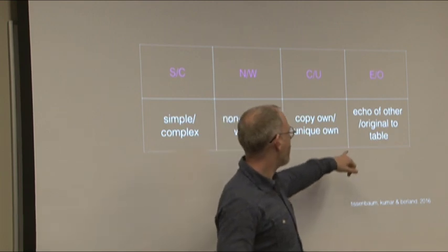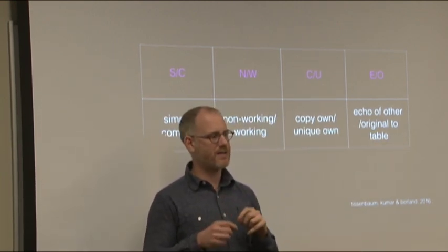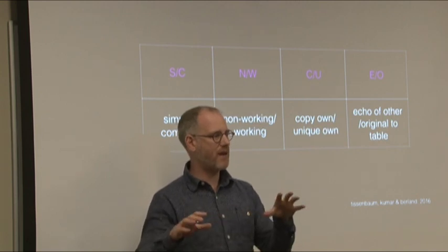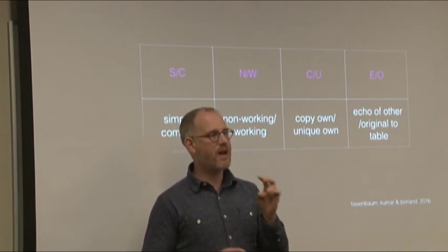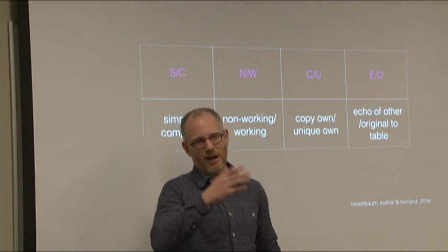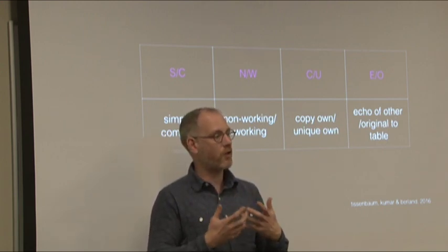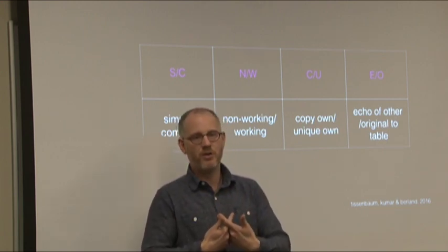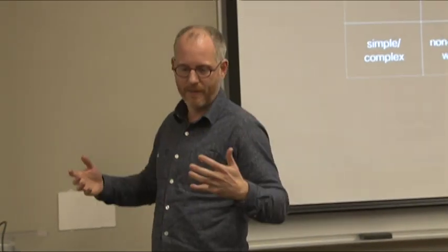And the other was, was it an echo? So an echo is, did it have the same primitives as somebody else who was at the table? So it might be the same number of LEDs, same number of batteries, same number of resistors. The LEDs might be different colors because you could have red, blue, or green. But was it basically the configuration the same, or were you the first person since you arrived at the table to do that, right? So was that a completely original design of your own?